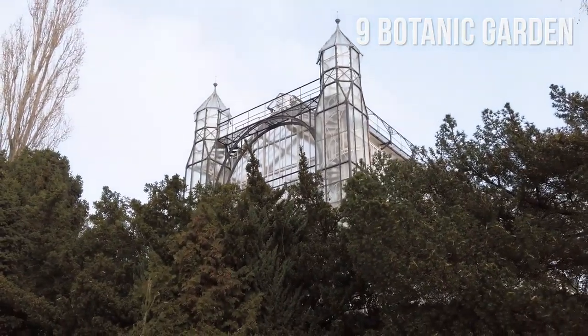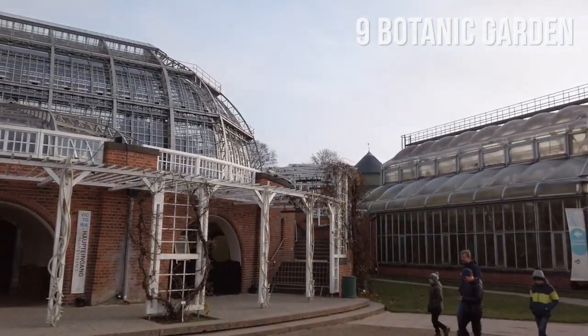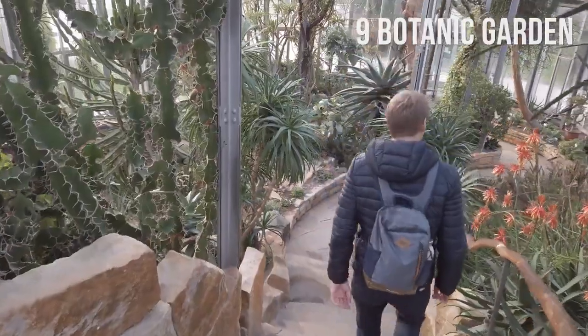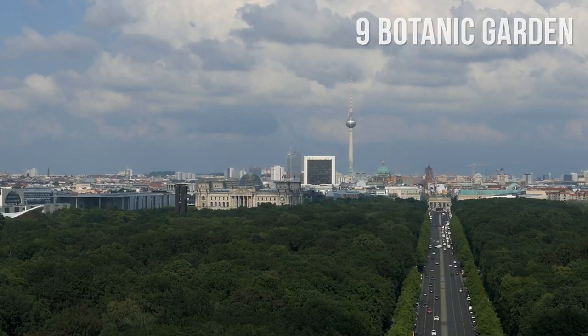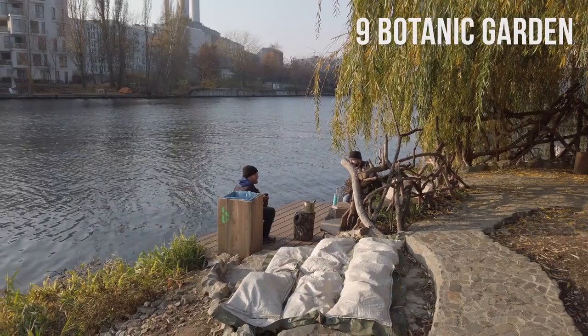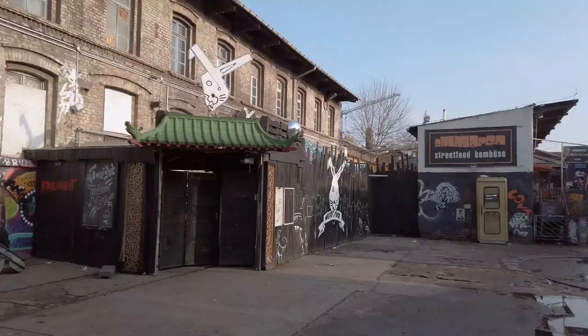There are currently 16 greenhouses altogether, each offering a different plant collection as well as botanical museum. You will not regret visiting the Botanic Garden, no matter the season. There are other impressive parks and green areas in Berlin. Check out our travel guide for more suggestions.